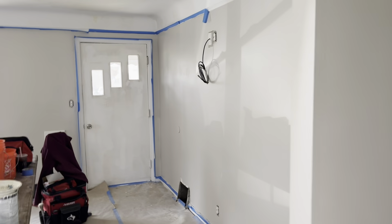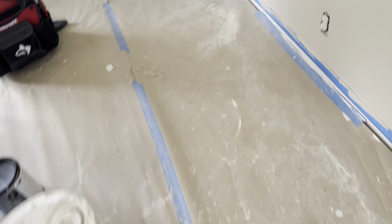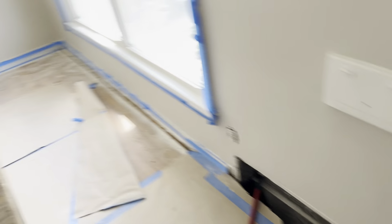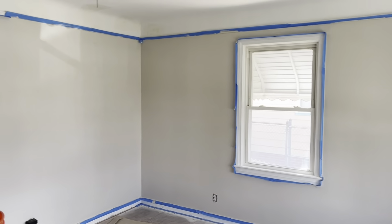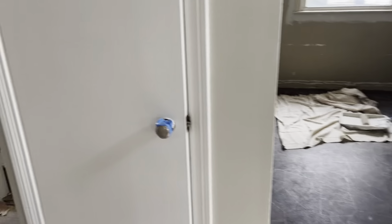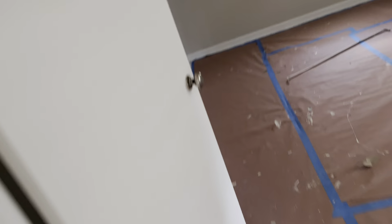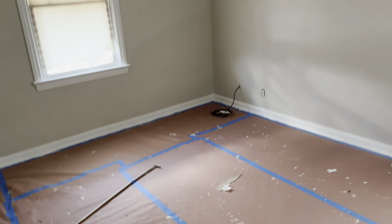So you can see here they got all this painted, all this, and this is covered. So he's got a plan for the floors to get those nice and clean and polyed. Yep. So we got that, and then we have the bathroom here, and then you can see here they've also got this all painted. Really looking good. So you can see how much they cut in the lines on the ceiling there.